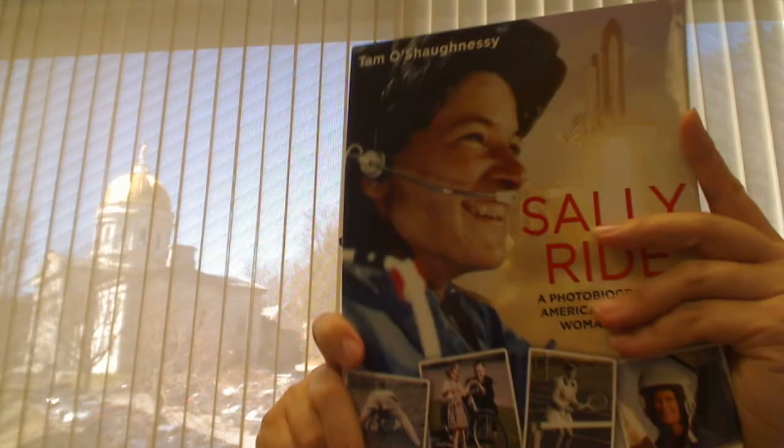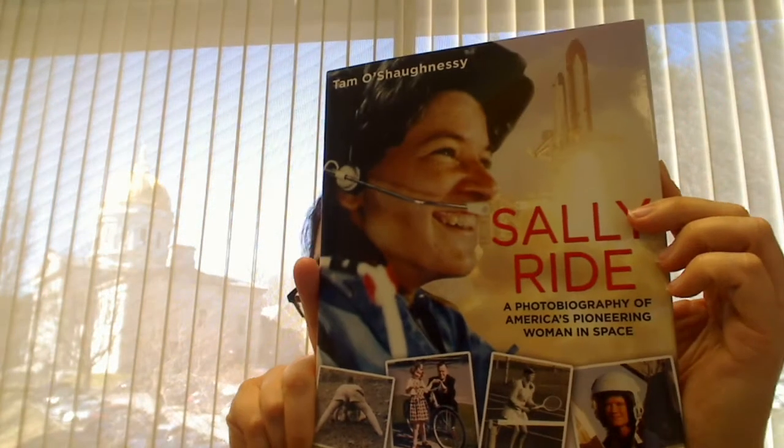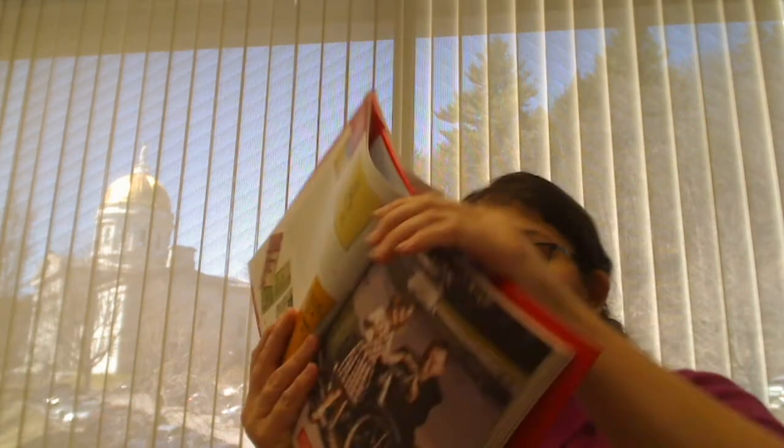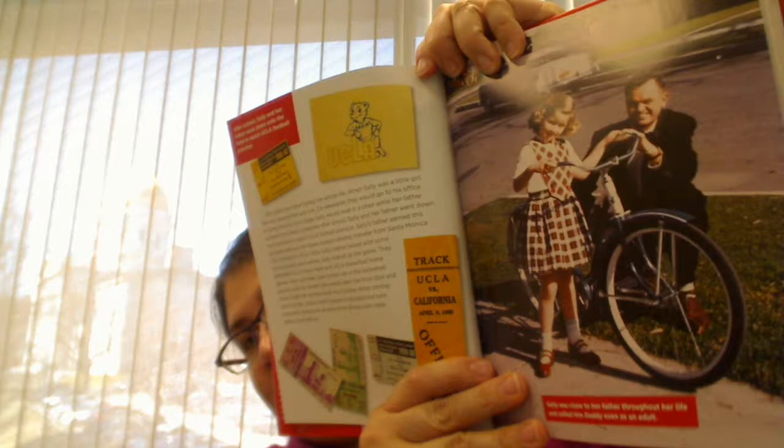Now I'm going to go a little older. This one, Sally Ride. It's a photobiography, which is wonderful. You know, I feel like there's been a lot of biographies of her over the years, but this one is gorgeous. Look at these photos.